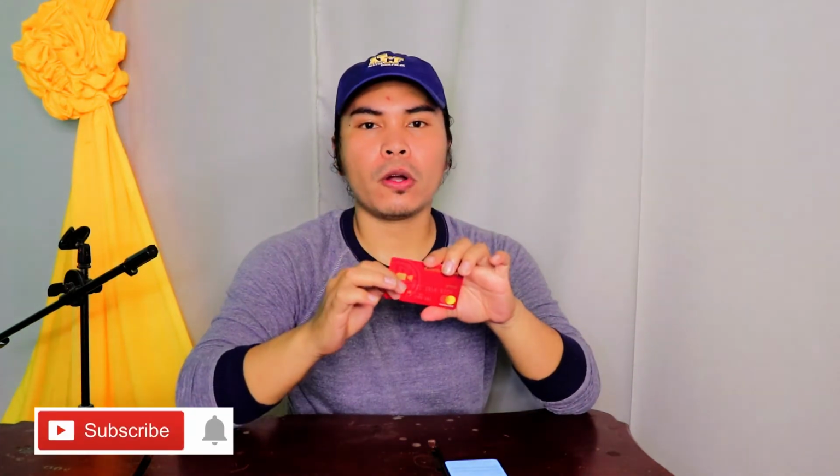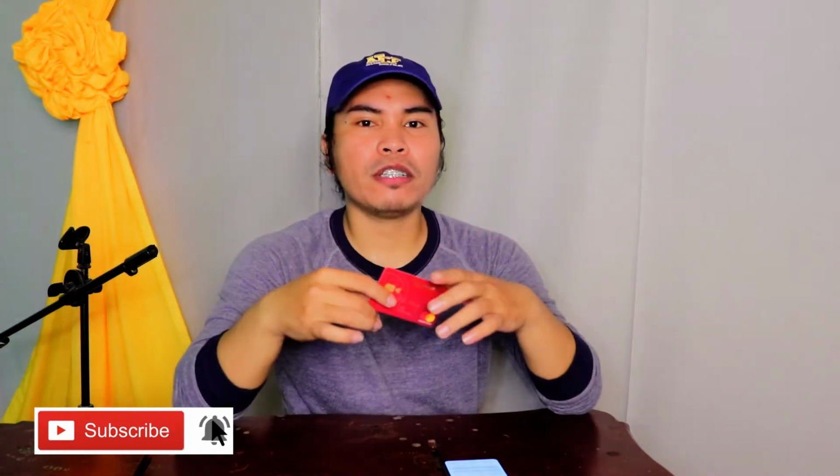ChinaBank Prime Mastercard is the basic credit card from ChinaBank. But what's in it to have a ChinaBank Prime Mastercard? Same with other basic credit cards that we have here in the Philippines, halos pare-pareho lang po sila ng feature and benefits na makukuha mo sa card. Una na dyan is yung worldwide acceptance, which means that this card will be accepted globally as long as the store or the merchant will accept Mastercard.